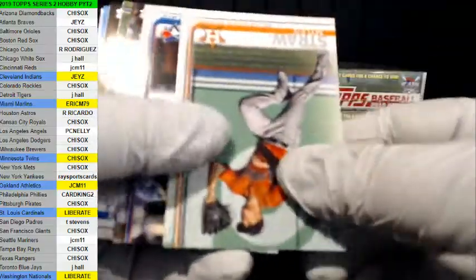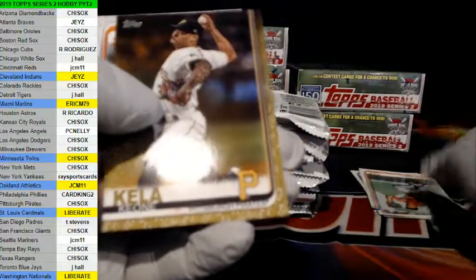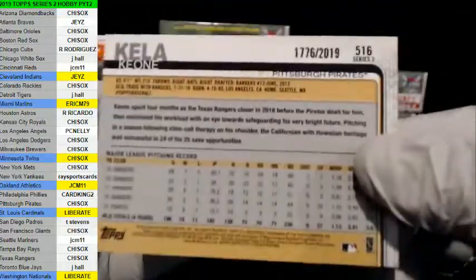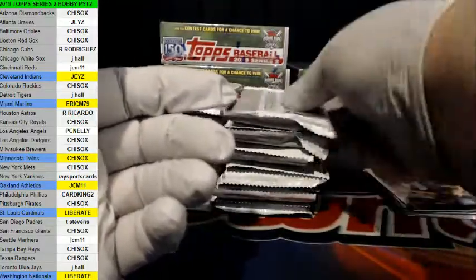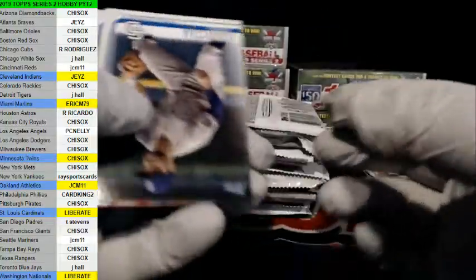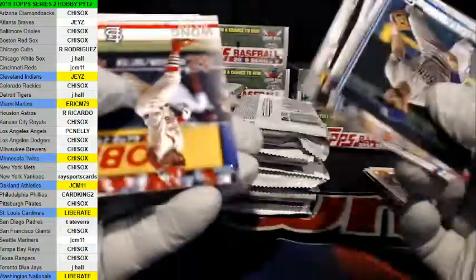I'm on box six, guys. Box seven, excuse me. Keon Keller for the Pirates, 1776 of 2019. Monty Irvin.